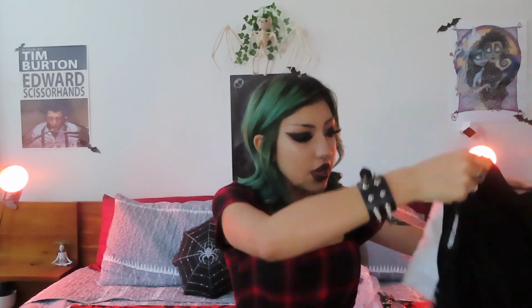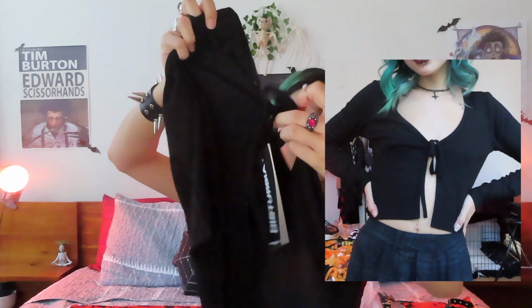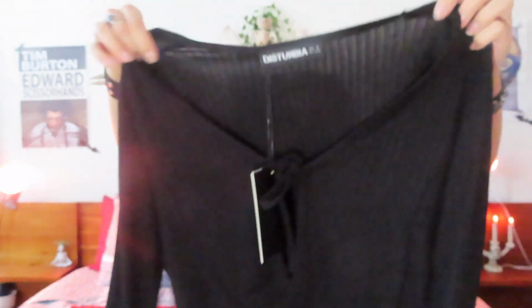Okay, and now we'll move on to the stuff that I haven't opened yet. Some of this stuff I don't even know what it is. Like, I don't know what this is, so let's open this. What is this? Oh yeah, I do remember this. This is a long sleeve style shirt. So with this type of shirt, as you can see, it only ties. It's open completely in the front, and then it only ties at the very top, and you're supposed to wear this without a bra.